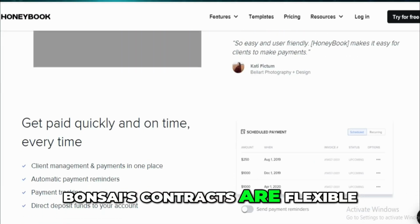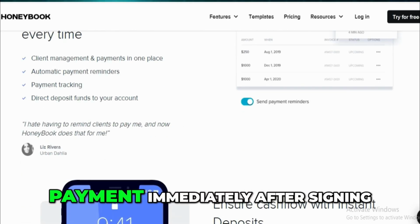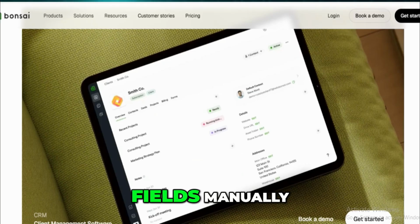Bonsai's contracts are flexible and cover a ton of use cases. You can even request payment immediately after signing, which I liked. But there's no autofill feature, so you're stuck editing fields manually.